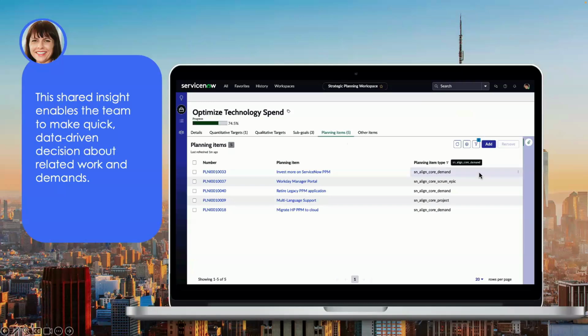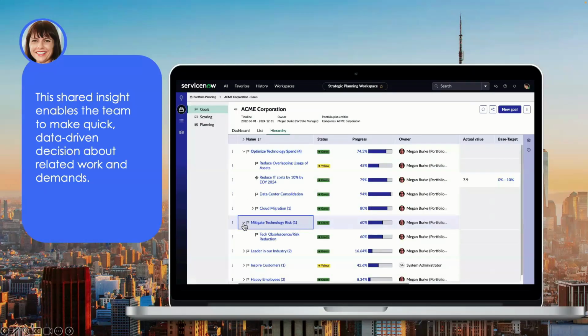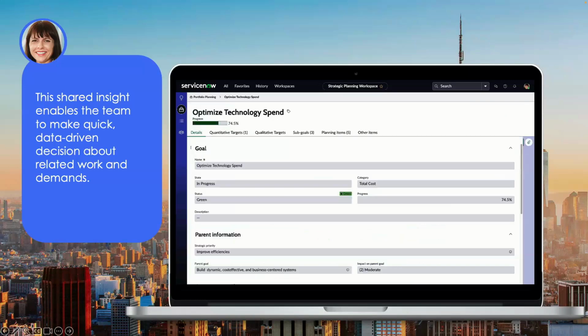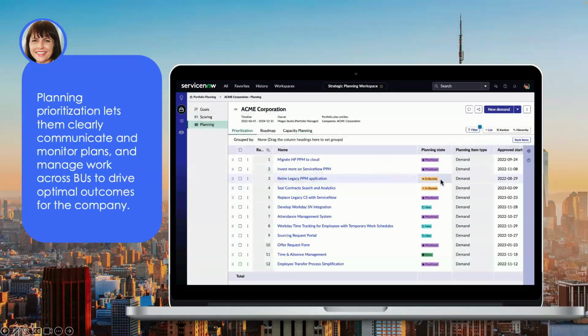PPM, 1 to retire legacy PPM, and another to migrate their on-premise HP PPM to the cloud. And all these items are related to overlapping project and portfolio management applications. And these insights help Claire and her team quickly make data-driven decisions on this work and the related demands. And planning prioritization enables the executive team to manage work for optimal outcomes.